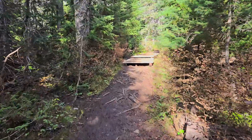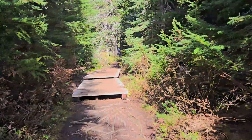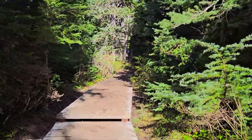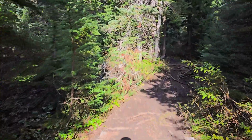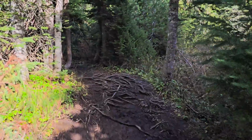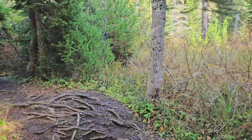But it's still an excellent, excellent trail. Super easy to get through. Not too far. Excellent for a day hike if you're in the Comox area and you got a vehicle. Like I say, this stuff is all free. You don't pay for parking or anything. It's a bit muddy though, so watch your step.